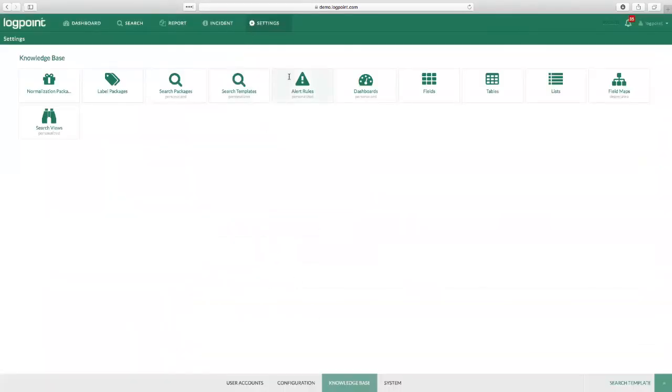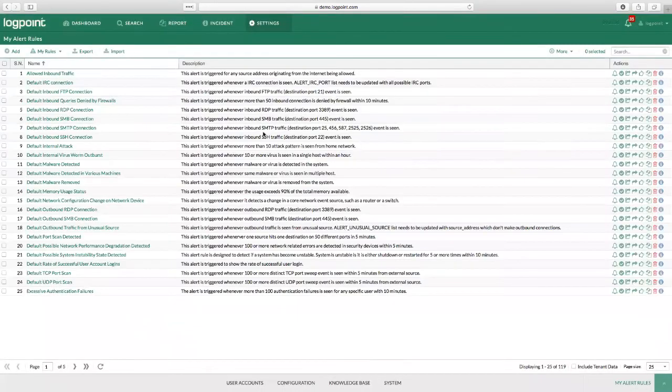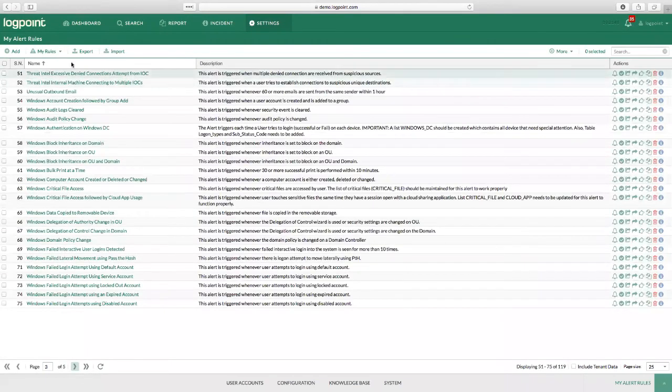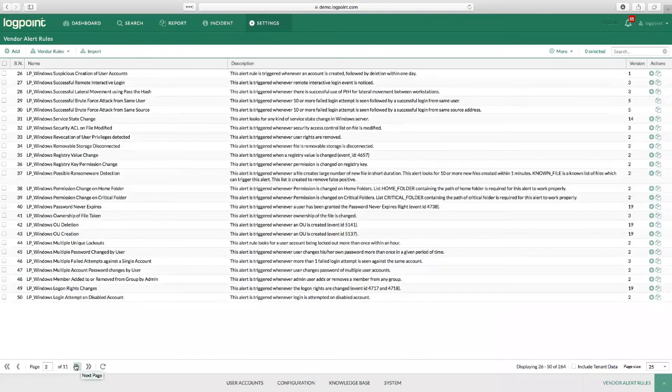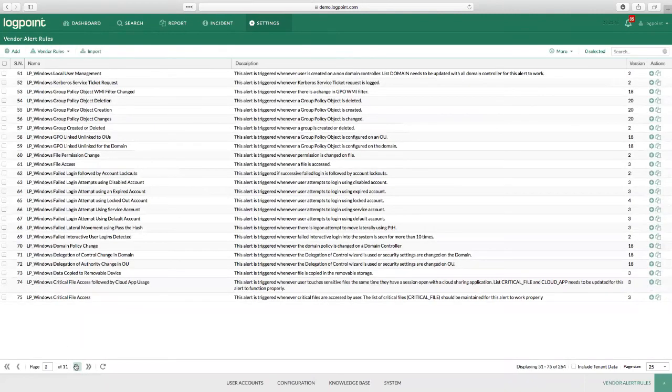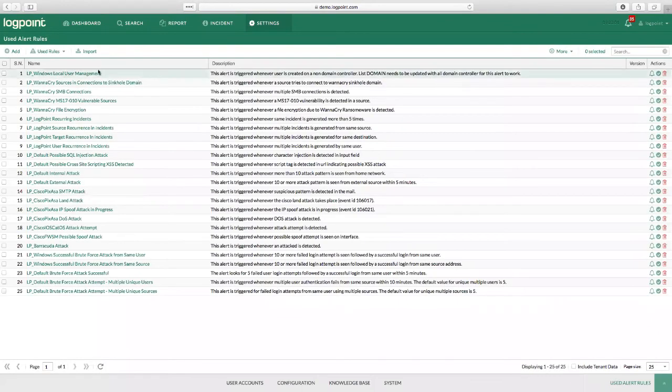Just to go into a few things on our knowledge-base side of things, the alerts mainly, how we get alerted to something. We have some My Alert Rules in here, once again all predefined for you. And if we go to the vendor rules, we have even more predefined alerts. As I said, the more that you bring in, so if you start bringing in Palo Altos, etc., there'll be specific alerts designed for those. If you decide, yes, you want to use something, we can just say, yep, let's use it. It brings it into the used rules. And then we can start dictating how we're going to be alerted on it.